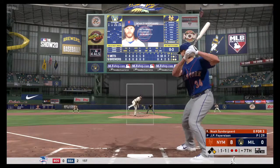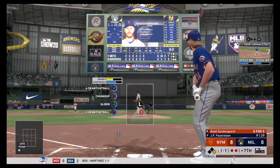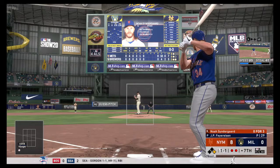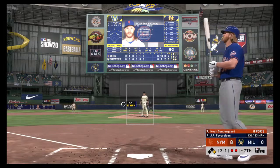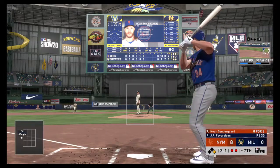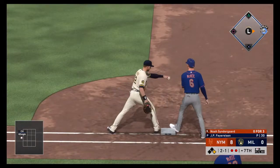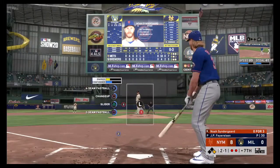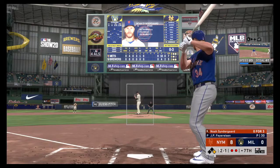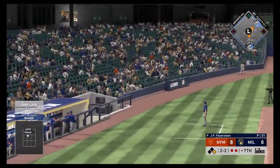The 0-1 delivery. And there's ball 1. The 1-1 is an off-speed pitch taken for a ball. Now a move over to first. Runner's back. A runner on first with 2 away. Swung on but fouled off to the left.